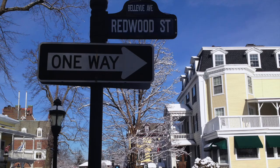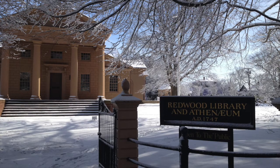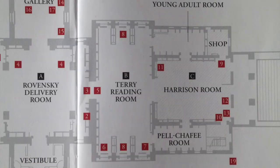Newport, Rhode Island is best known for its vibrant past. Among the world-renowned mansions are lesser-known museums, one of which is the Redwood Library and Athenaeum. This library is known for being the first American lending library.